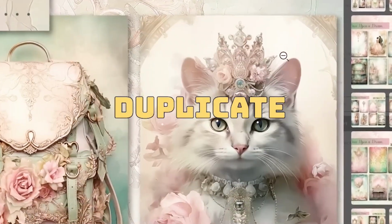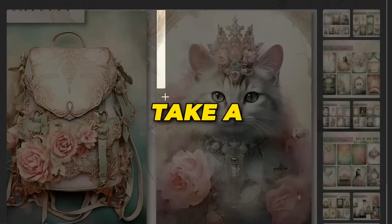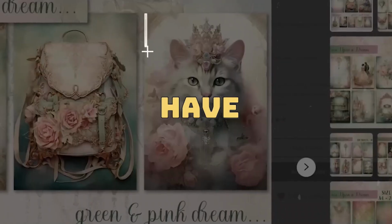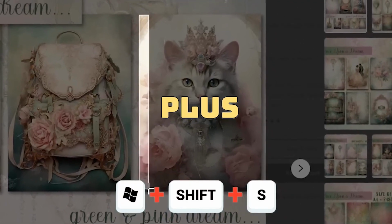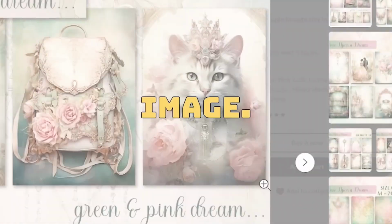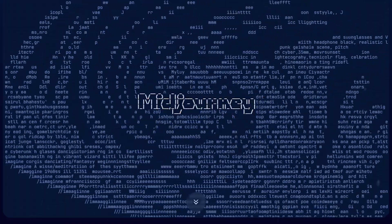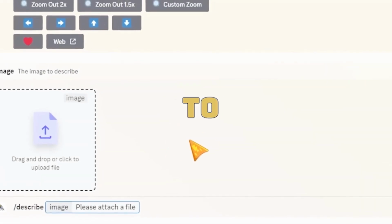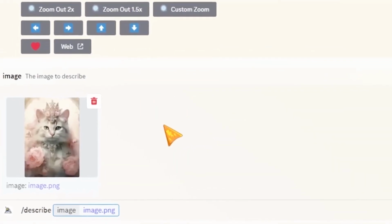Suppose you'd like to duplicate this cat design. First, you have to capture a screenshot of the design you prefer. For that, you have to press and hold the Windows key, plus Shift, plus S key at the same time, and capture a screenshot of the image. Next, go to Midjourney and type /, then select the Describe option. Now you have to press Ctrl plus V to paste the design.